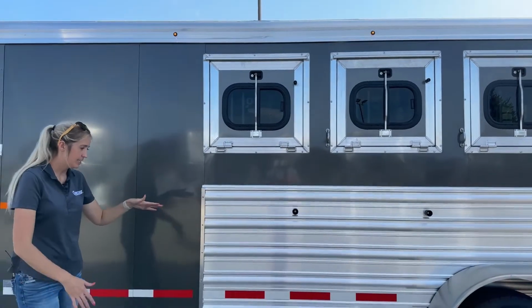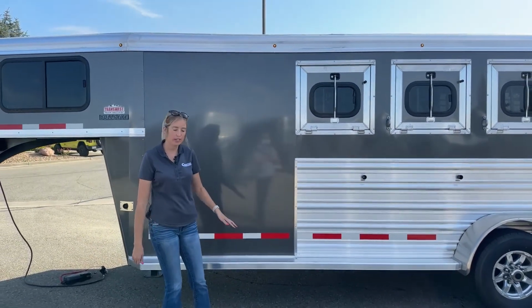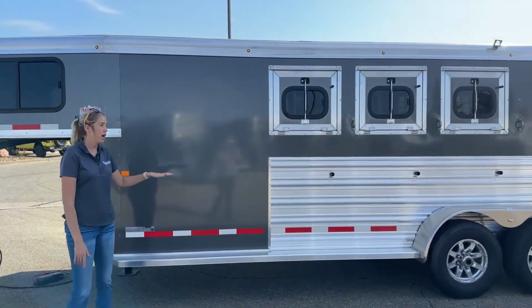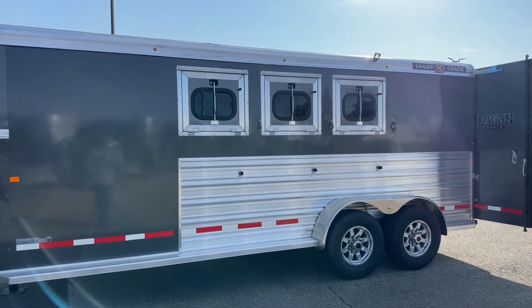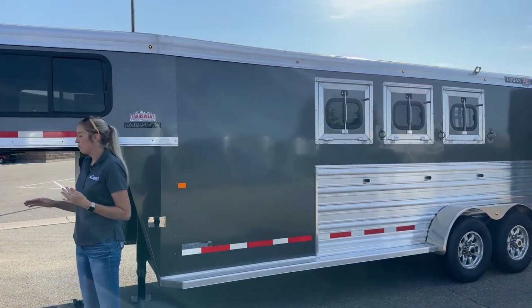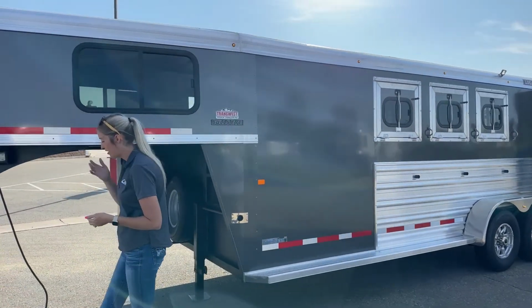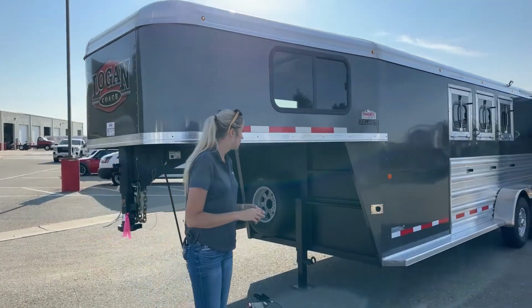This trailer is standard dimensions, standard width and height, which is why you have the full length running board here. So you're looking at 6'9" wide and then 7 feet tall. Being a Bullseye model, that's what you're gonna get. They do make the Riot models, which come in a little bit wider for their standard. And then if you're looking at ordering, we can always order a little bit taller as well.